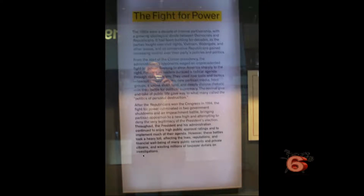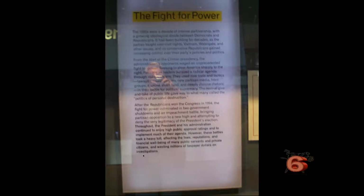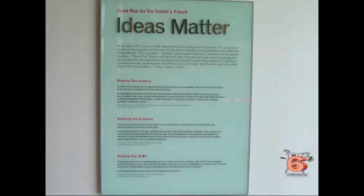I can't read that from here. It says the fight for power. Yeah, the fight for power, at the top. Who was he fighting? The Congress? Well, he was fighting really the right wing of the Republican Party. I see. Yeah, very much so. Now, this is one of the things that Clinton emphasized again and again. Ideas do matter. Just like words do matter, ideas matter. And he was very, very meticulous about this. Okay.